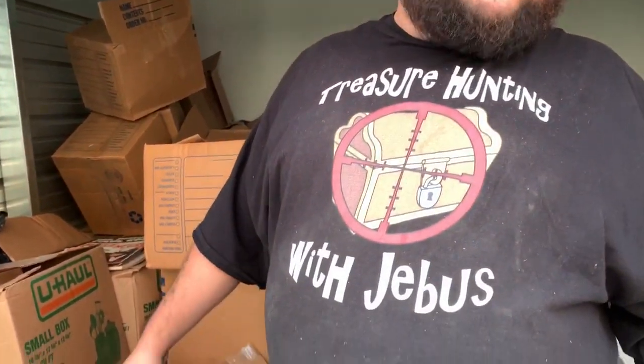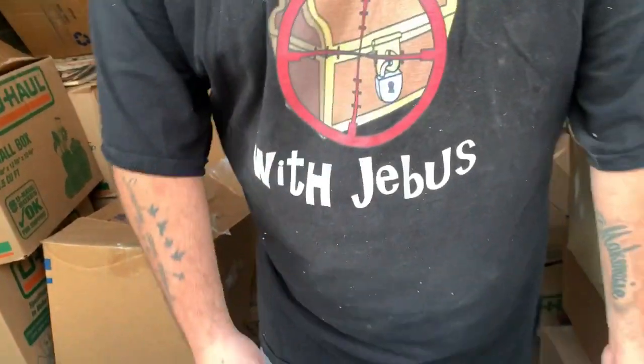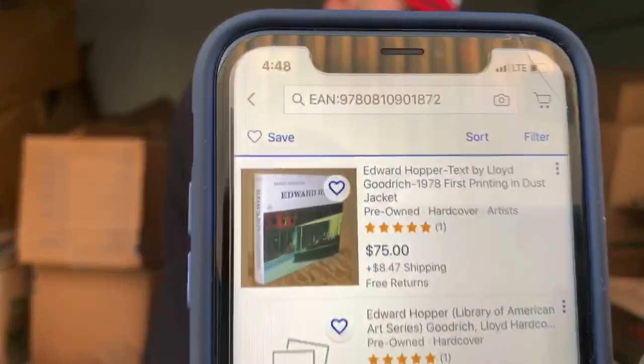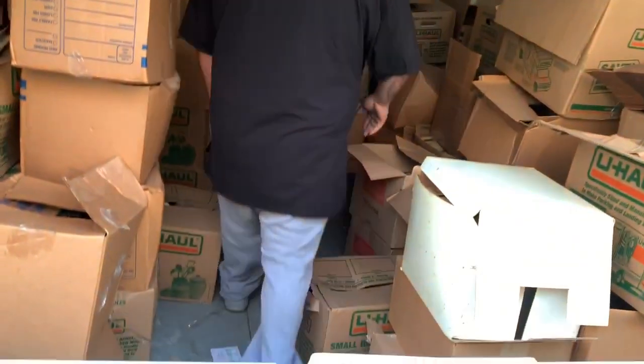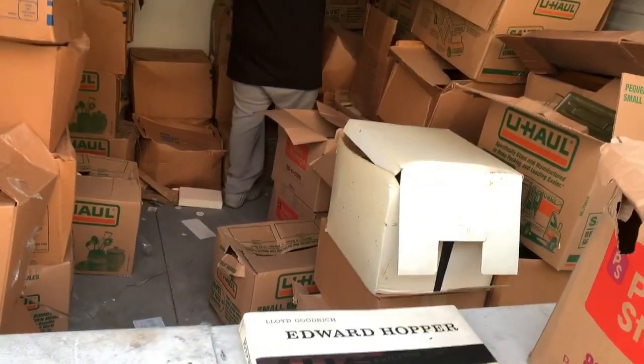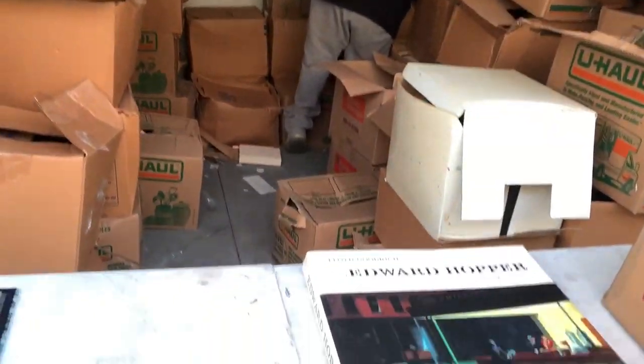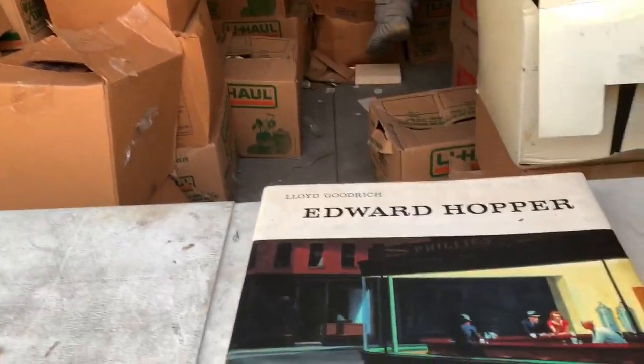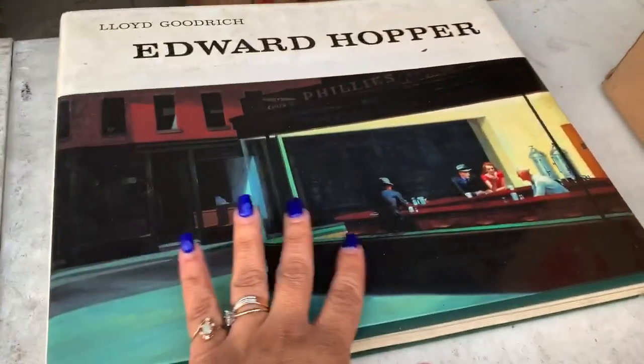Let me grab a box. Let's pause. Wait, turn it around. I just want to check. Turn that bad boy around. 20 bucks. Bam. $75 for that book. Are you serious? That book costs 75 bucks? It's going to be tedious, but you're going to get your money back out of these books because a lot of them are worth a pretty penny.